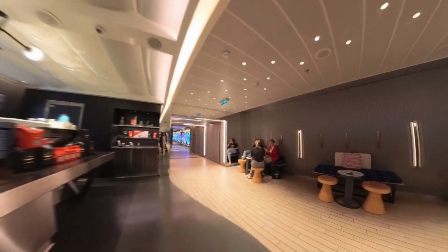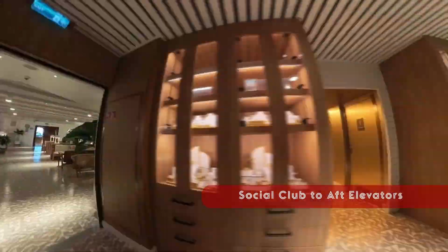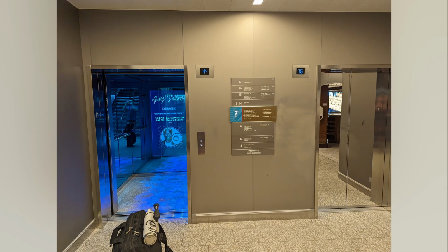Number three, on embarkation day, as well as disembarkation day, avoid the middle bank of elevators. These will be the busiest during embarkation. Number four, head to the back or aft elevators, and you'll find there's less waiting there.